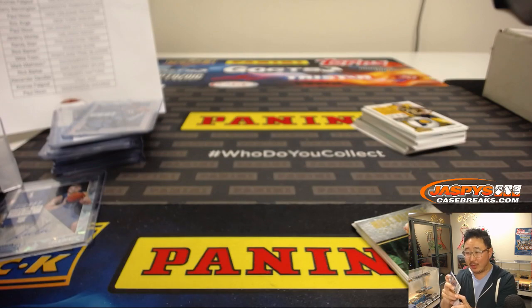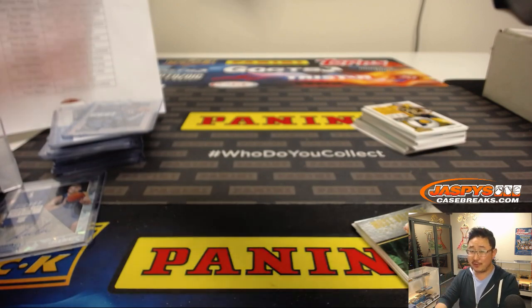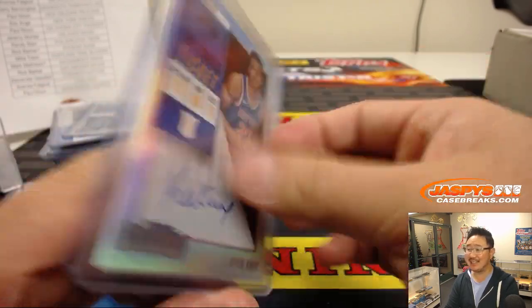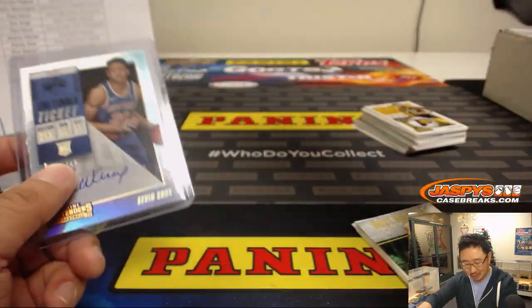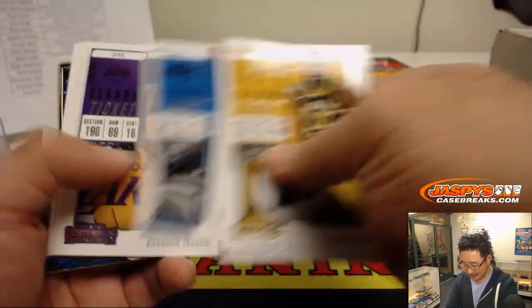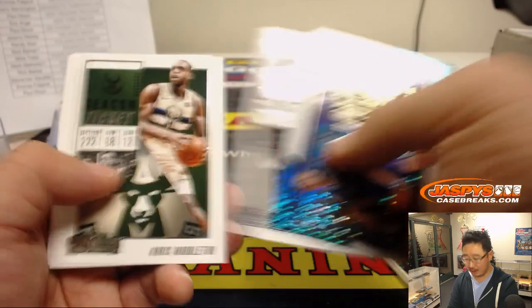I'm glad you didn't have to wait until Pick Your Team 8 to get some of these hits, and I know you would have done it too. See, now you can just join breaks. You're up already, EA. All right, let's see if there's any other low-numbered parallels here.